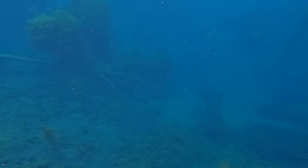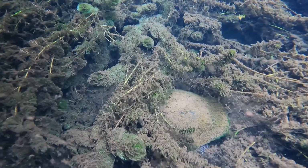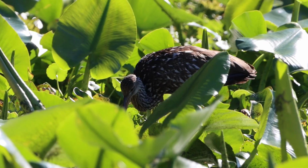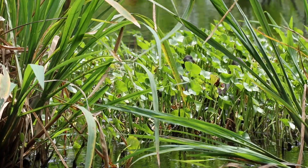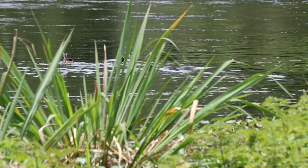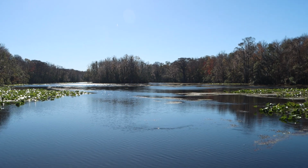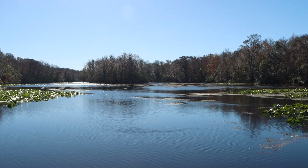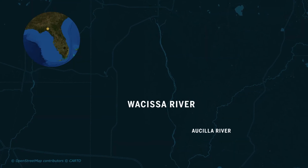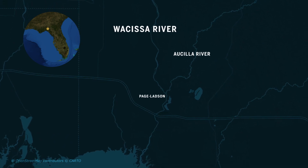The land between Tallahassee and Gainesville is pocked with sinks and springs, fresh water that supports a diversity of life. You could see why humans and large mammals would be drawn here. Except, this is not what it looked like when humans first arrived in Florida. So we're standing at the head spring of the Wassissa River, and this spring run goes down to the coast and eventually flows into the Aucilla River.